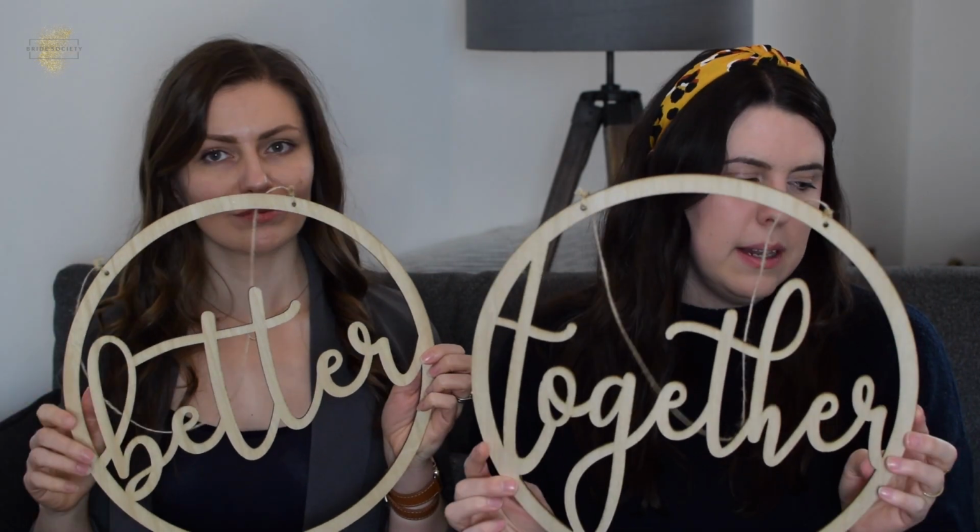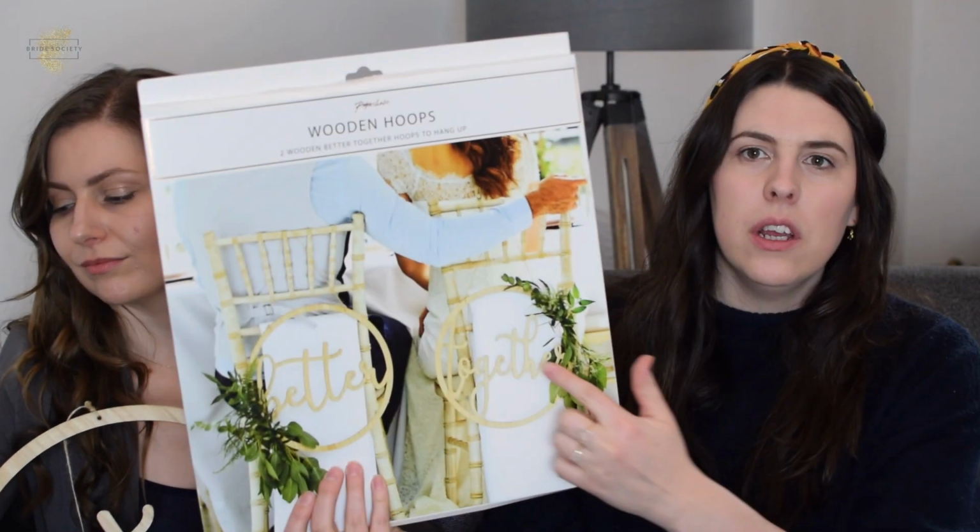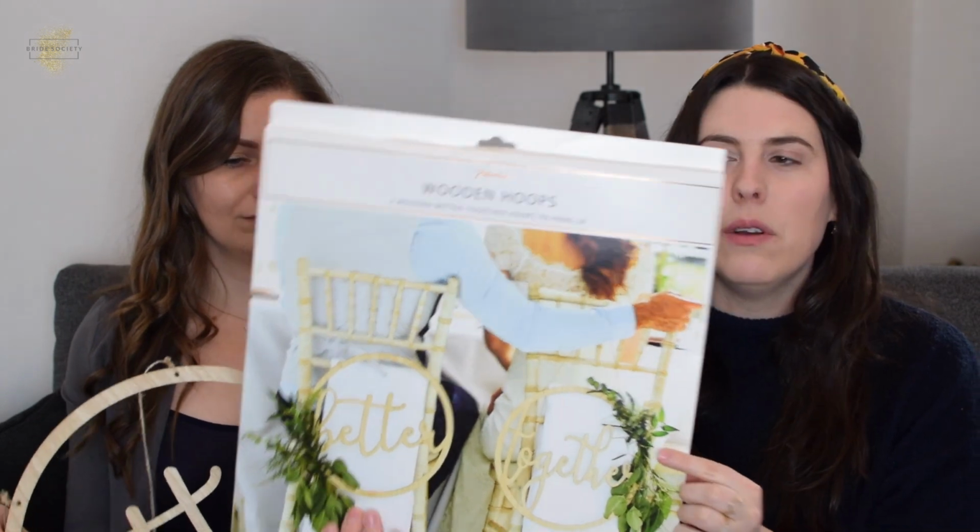And these are £13, and on the packaging it's suggested that you can maybe add some foliage, or you could put some flowers, something like that. So you could decorate, you could paint them if you wanted to. I think I would. Like, they are nice as they are, but yeah, I probably want to spray paint them to fit in with whatever theme you're having for your wedding.